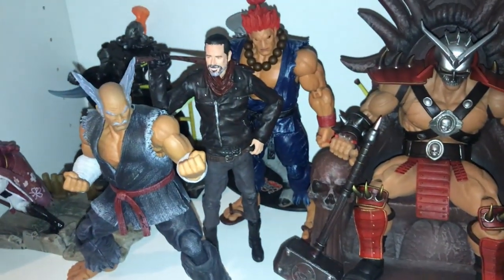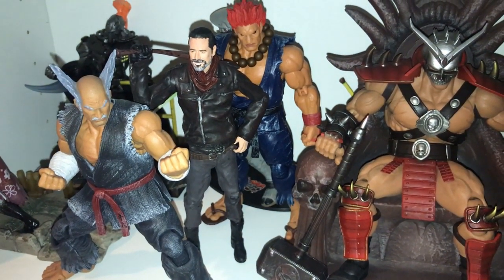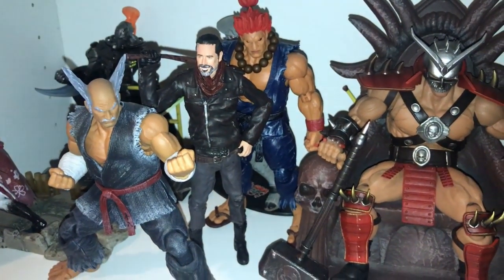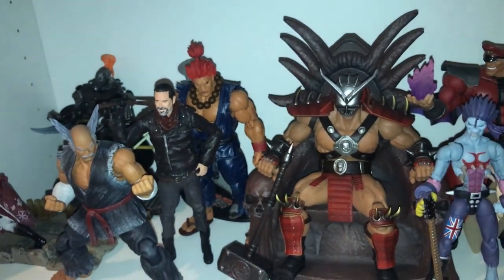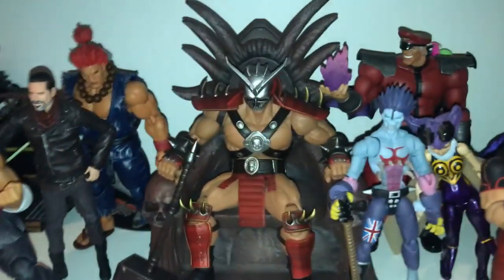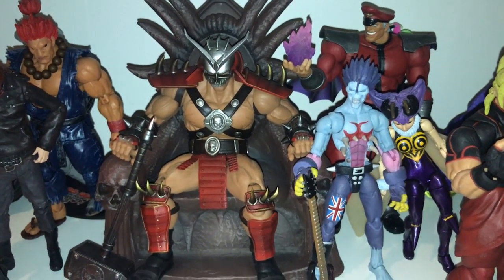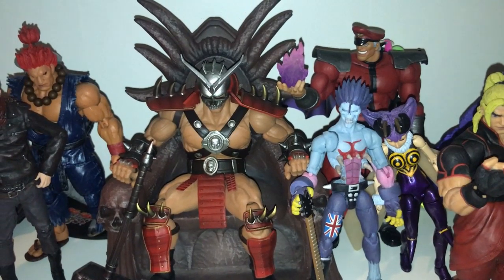We have Negan from McFarlane Toys, who is in Tekken 7, so I just thought it would be fun. Plus, Negan is, you know, a great character. I haven't really watched The Walking Dead in years, though, but I like Negan. This is Storm Collectibles Shao Kahn. Pretty much a dream figure of mine, and it's amazing.